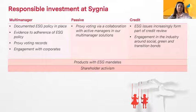As we are largely required to hold all of the components of the relevant indices, we are constrained in our ability to avoid investing in companies on the basis of their ESG performance. Instead, we apply reasonable ownership in the form of active ownership by making use of proxy voting. This is done through collaboration with selective active managers in our multi-manager portfolios. We then apply active ownership principles to the local indices that we track.